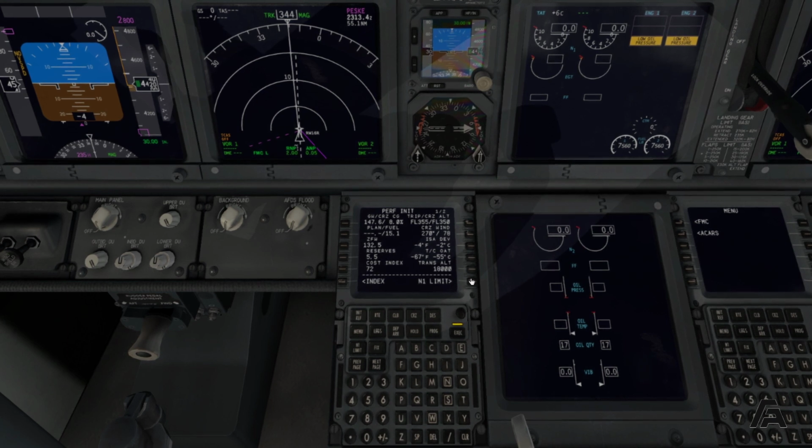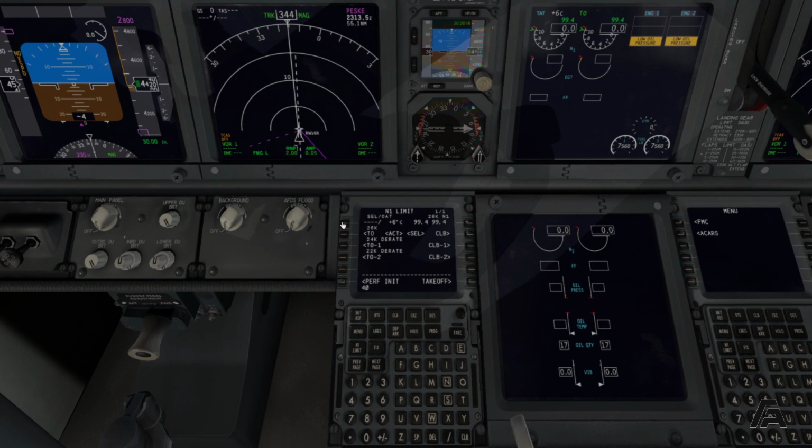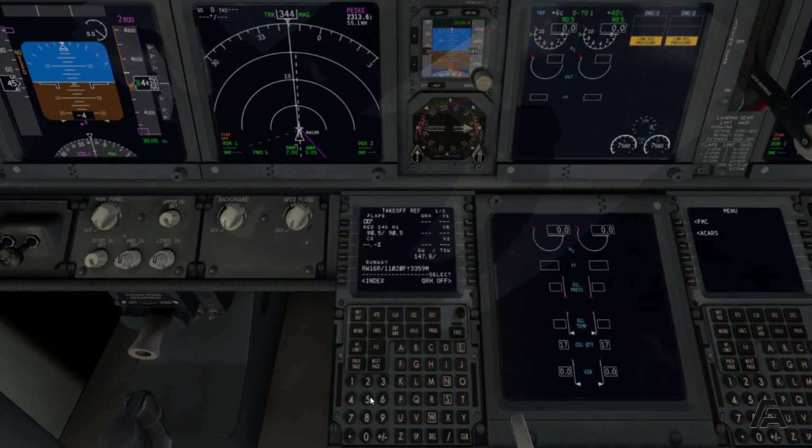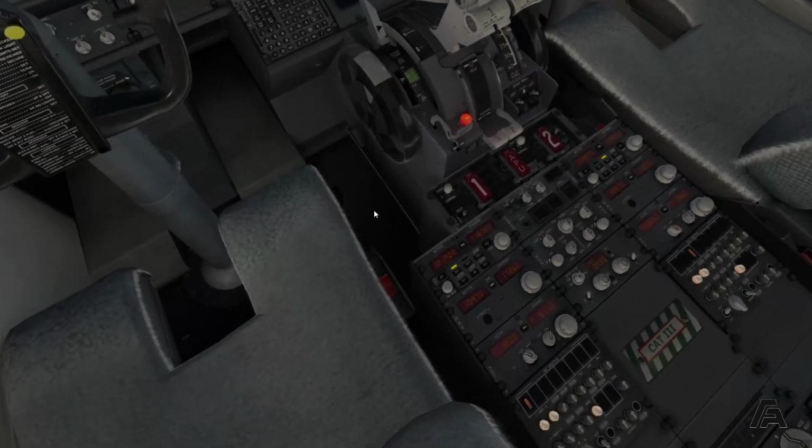Transmit 18,000 is good. Yeah. Outside air temperature 36, flex 40. Derate, regular climb. Takeoff flaps 5. Center of gravity, there we go. Trim 4.8.